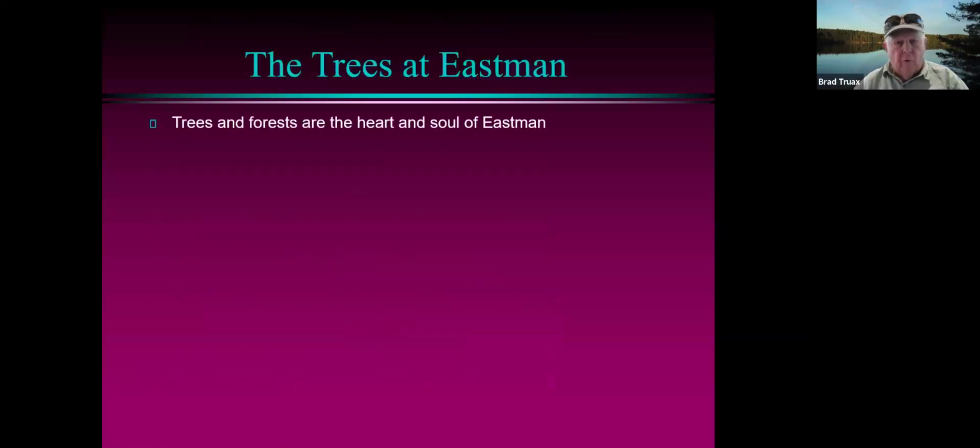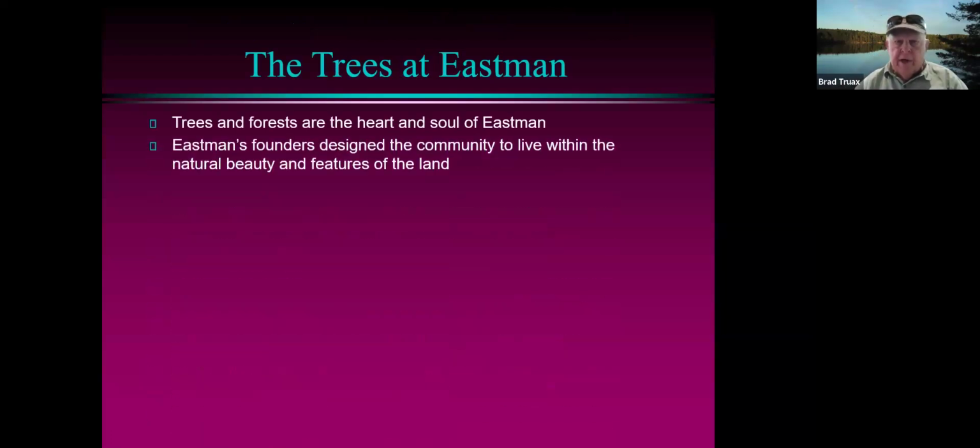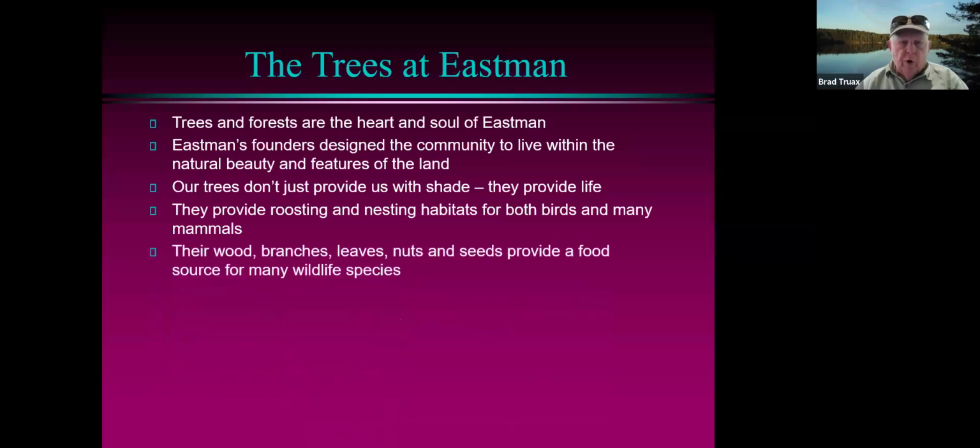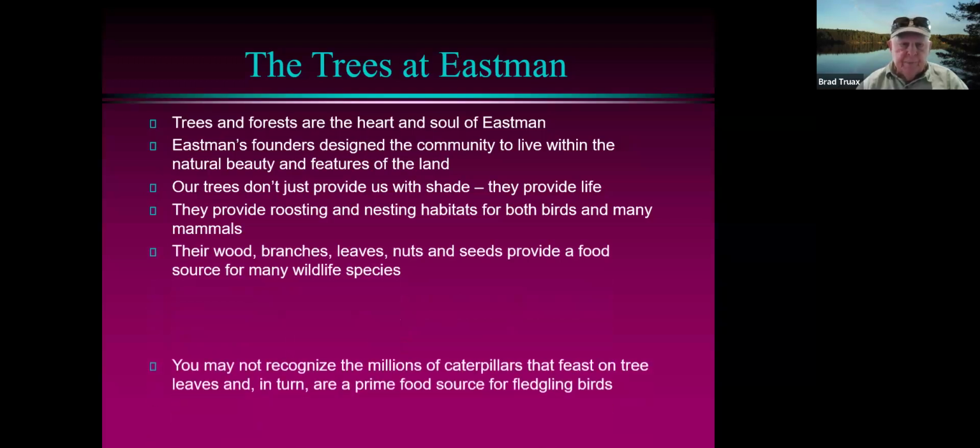The trees and forests are the heart and soul of Eastman. Eastman's founders designed this community to live within the natural beauty and features of the land. And our trees don't just provide us with shade, they provide us with life. They provide roosting and nesting habitats for both birds and many mammals. Their wood, branches, leaves, nuts, and seeds provide food source for many wildlife species.